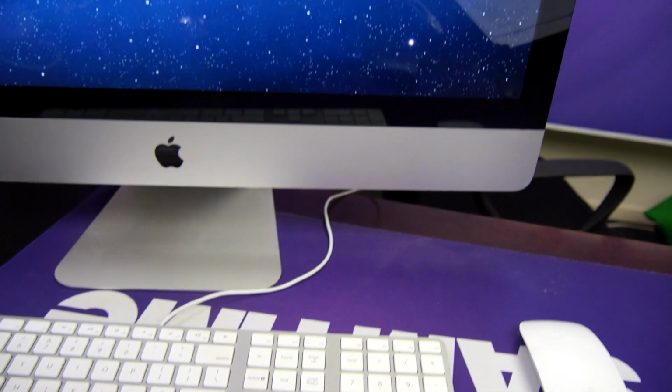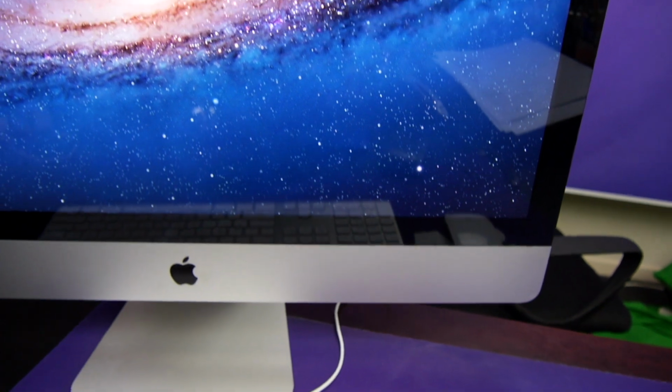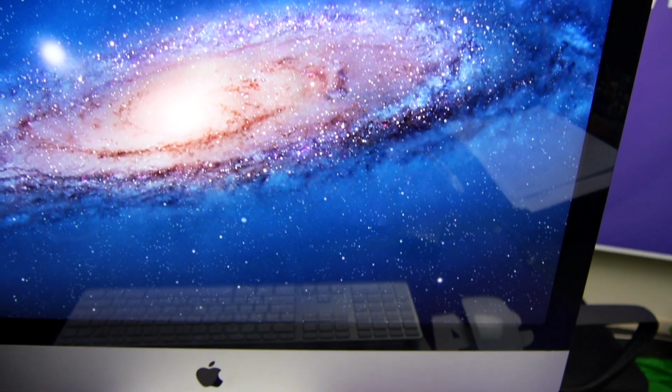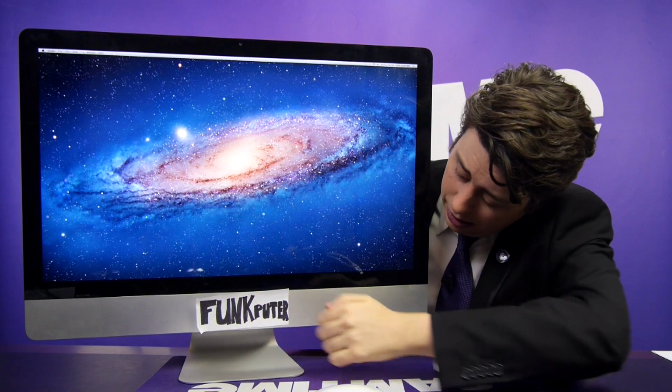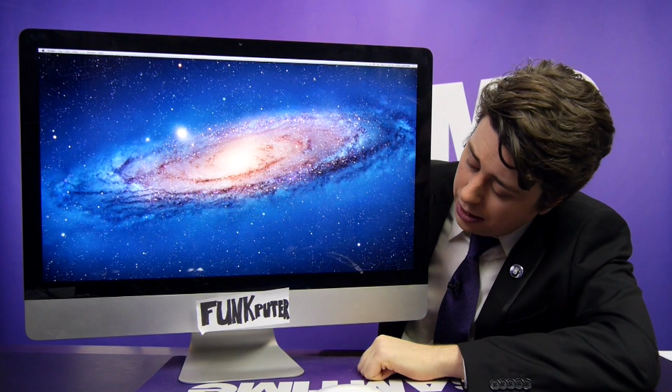Although now that I have it, it is just such a nice looking computer. I might have to keep it. Maybe I could make a funk-puter out of it. Doesn't quite look as nice anymore.